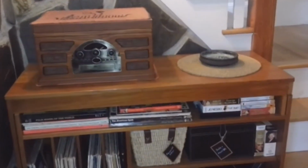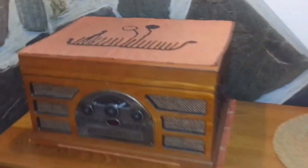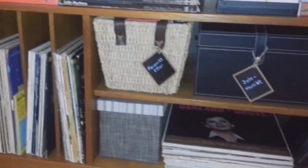And here is one of those old looking turntables. It's not old, you just get this from Target. But my guests have really liked having this, and some have commented that they like listening to the old records. So that's kind of surprising me. Everything organized. I am a total organized person. So yeah, everything organized under there.